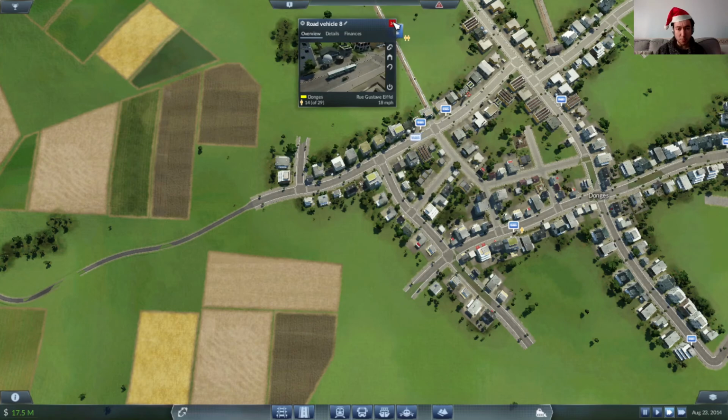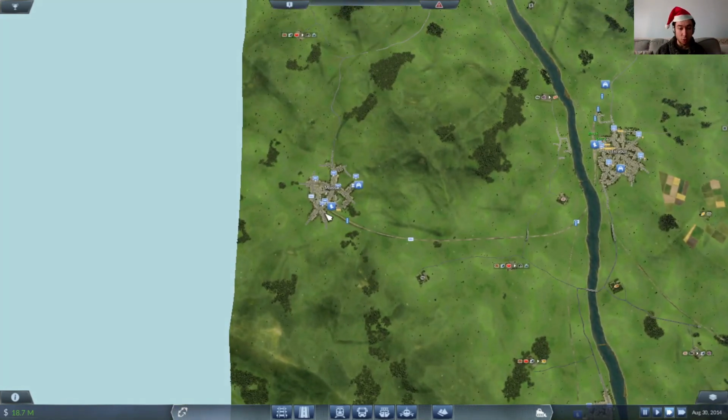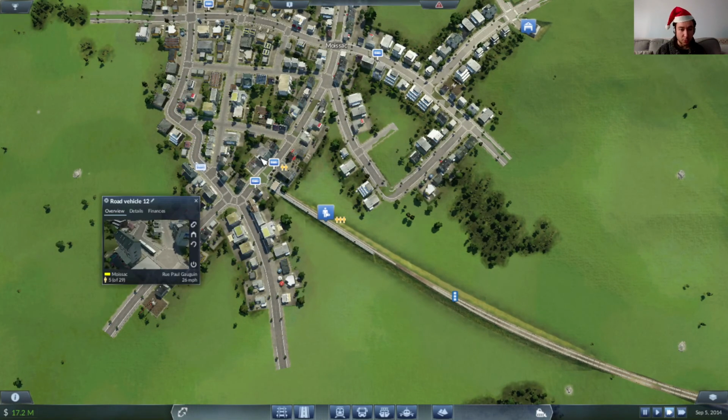You able to pick everybody up? Yes, you are. Good. Okay. Quite impressive, actually. That group. Moissac has grown like mad. I'm incredibly surprised. So this bus will be able to pick all those people up.